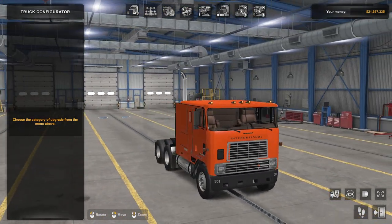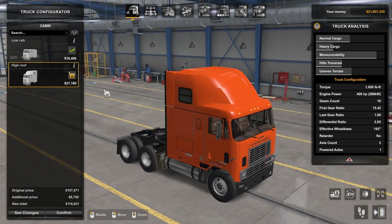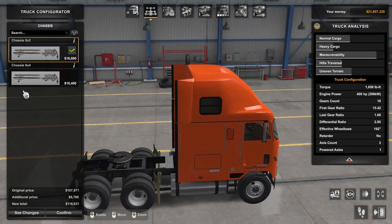Now it comes with two versions. It comes with a flat top, they call it the low cab, but it is actually a flat top. Then there's the high roof. It also has two chassis, a 6x4 and a 6x2.